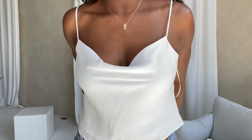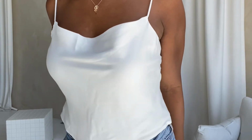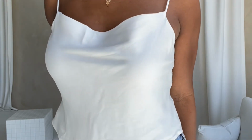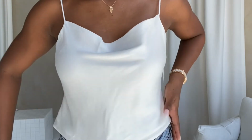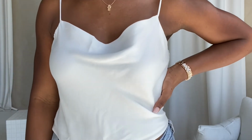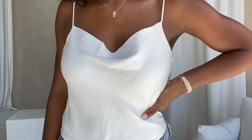I feel like this summer I'm obsessed with satin/silk camisoles. I just want them in every color. I bought this one. It's a beautiful pearl color, and it's got some button details on the back. I would wear it everywhere. I wore it to brunch the other day, and I thought it was perfect.